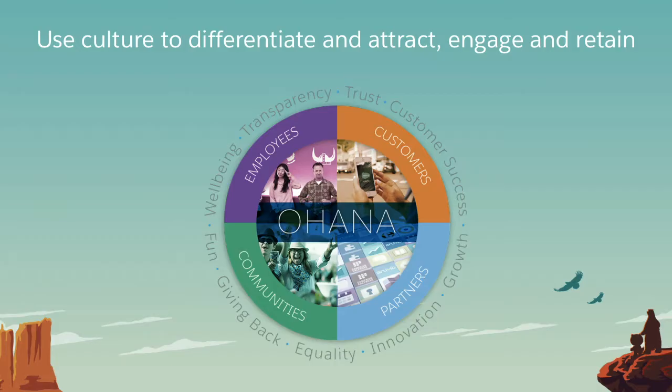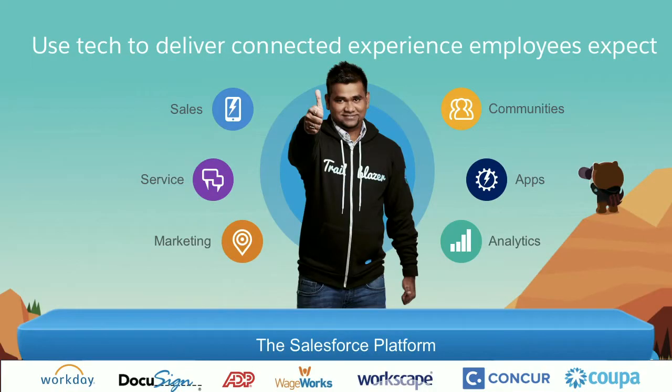So we have our Ohana, and then we look at our technology. So we have a lot of traditional HR platforms that we leverage, like Workday, ADP, Concur. They're the back end piece in terms of holding the data. And we layer over that the Salesforce platform to help engage employees. Again, having one centralized entry point so that the employees don't have to go to a lot of different places. So that was the culture.